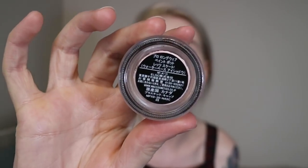I'm going to use my MAC Paint Pot in Let's Skate. It's so cute. I got it in Japan, so it's all in Japanese. Been using this paint pot for years now. I used to think paint pot was a highlighter or something to make you more glowy.